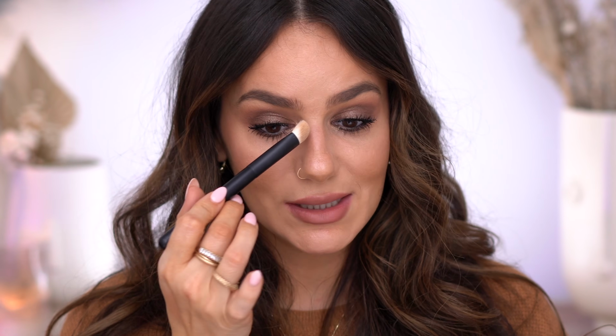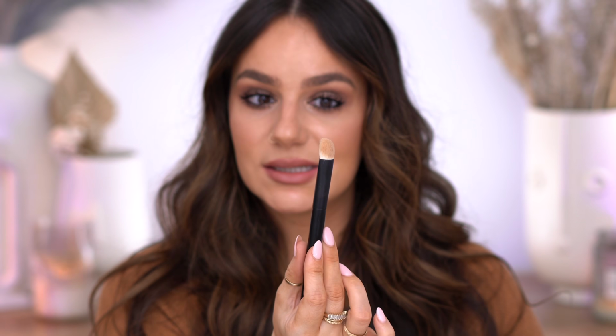I use it for a concealer, and it is perfect. Like, it gets right in there. It has a tilt. It's perfect. It's perfect. Okay, got those out of the way.